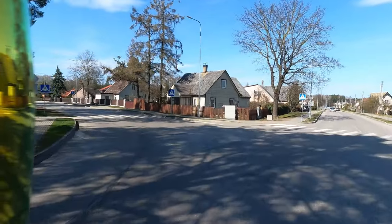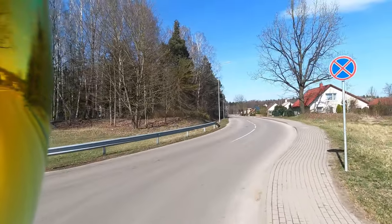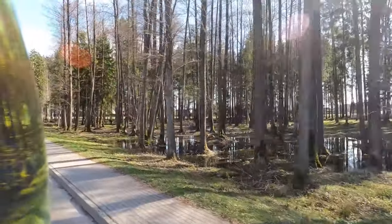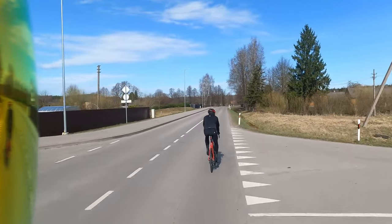I've been reading different opinions about charging with different current. Well, 5 amps plus 2 amps. As if you can damage your battery that way. But I guess we'll find out. And it's another 50 kilometers to our second pit stop.